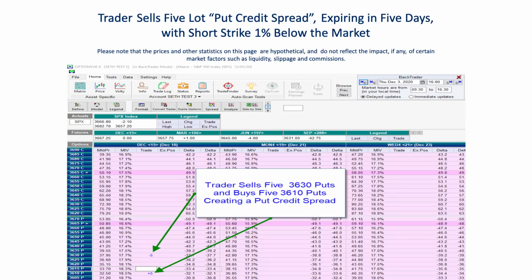with the bullish candle close having taken place like we just discussed on SPX, let's say the trader decides to enter a trade, but in the process he decides to give the trade a little breathing room. So he moves down 1% from the 36.66 close, which puts him at about 36.30. And he goes ahead and sells 5 of the 36.30 puts expiring in 15 days on December 18th, almost the full 16 days predicted by the bullish candle, which closed on December 3rd.